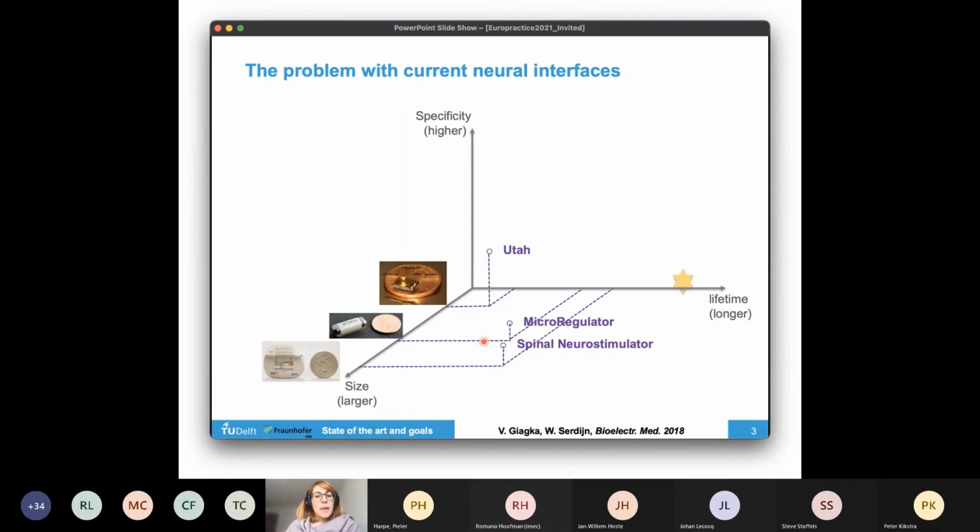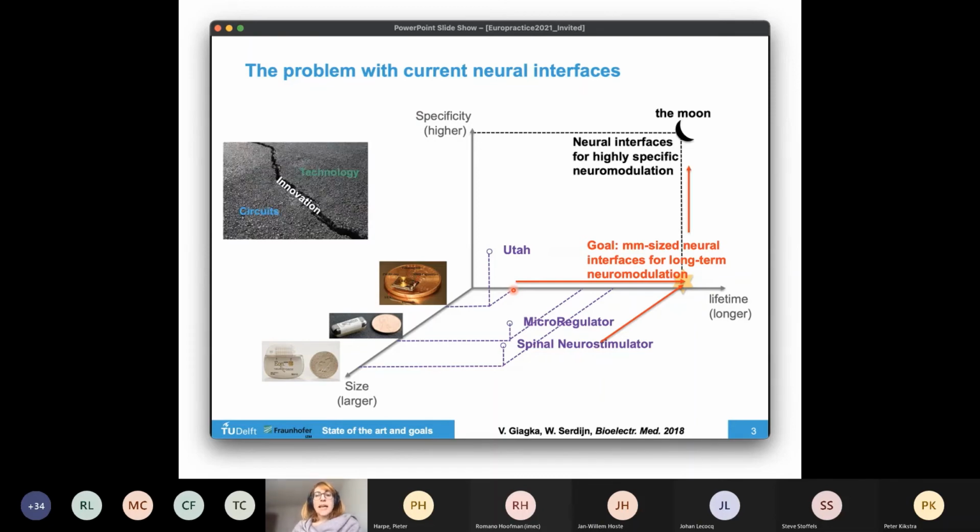The problem with current neural interfaces is that they are usually of two types. There are the ones that feature very long lifetimes and are relatively large in size, but unfortunately, the specificity at which these interact with neural tissue is low. And the second category features higher specificity and smaller size, but unfortunately, shorter lifetimes. So our goal is to develop millimeter-sized neural interfaces for long-term neuromodulation and eventually to increase the specificity of these interfaces when interacting with neural tissue.